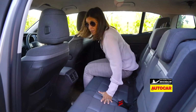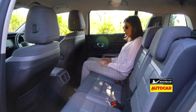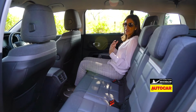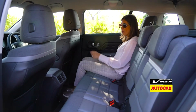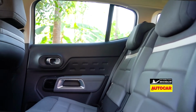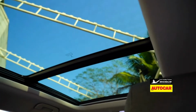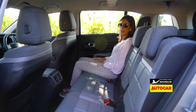Now, because of this third seat, you do also miss out on an armrest. But on the whole, you have loads of legroom, ample headroom. The seat cushioning is nice. The seat base and under thigh support a little shorter than the large front seats, but it's an open window. It feels nice and airy, and the panoramic sunroof variant will only make it feel more spacious in this back seat.